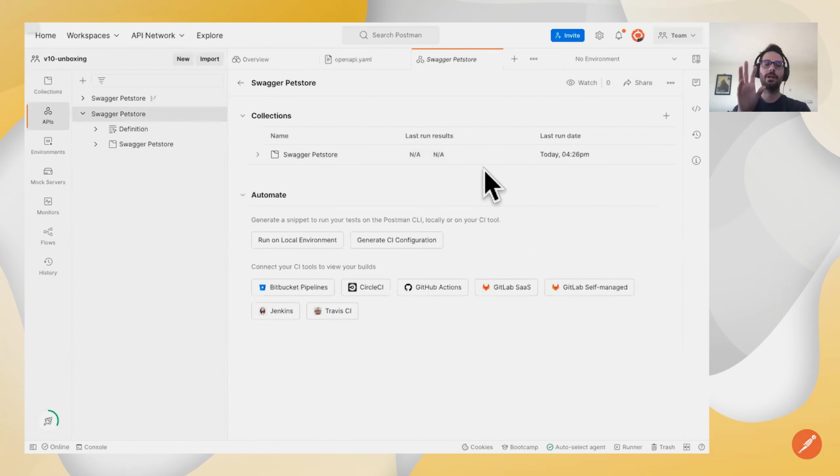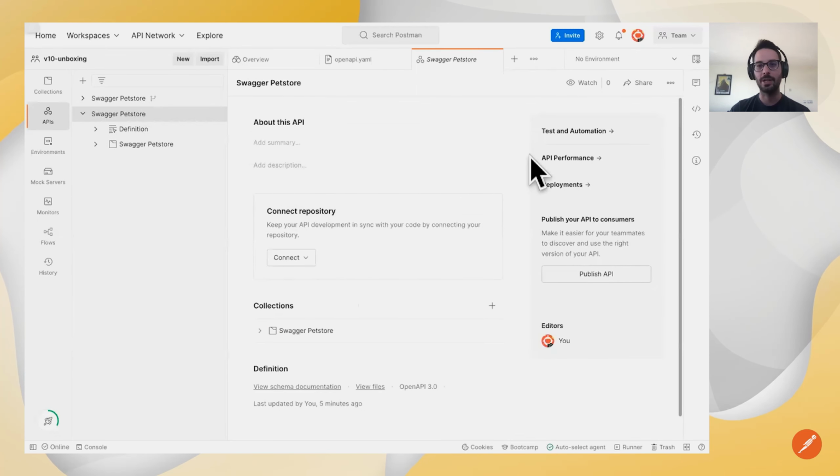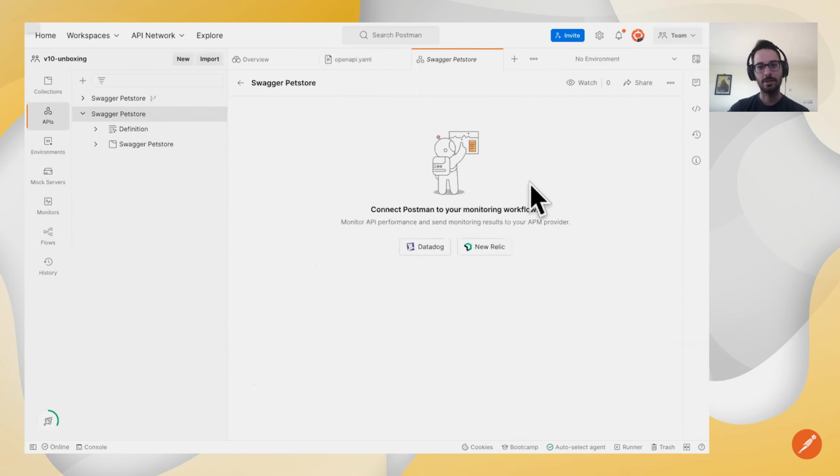So going back to our API builder, and I'm still in this API producer view, I can jump back to my homepage. I can see the API performance one. So anyone in your team that's looking at performance may be interested in integrating with their tools here. So you can add Datadog or New Relic. I'm not jumping into the specific integrations because they're not new. What's new is where you find them.